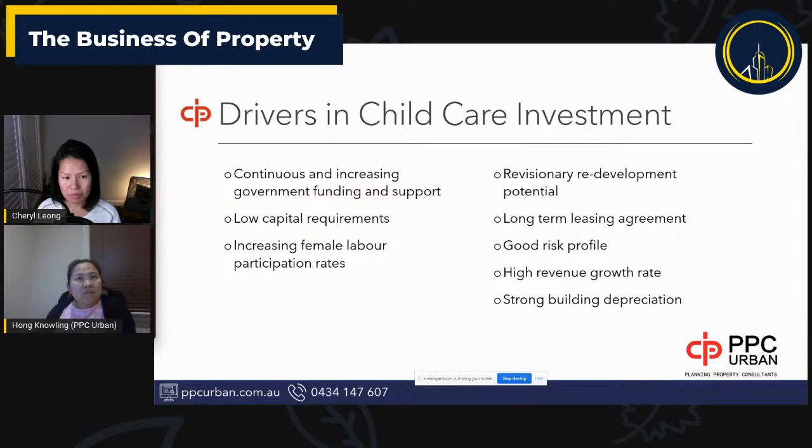One of the attractions here is the long-term leasing agreement. Usually it exceeds 15 years plus two options, with annual fixed growth rates of 3%. So that really gives much greater certainty and financial security for investors. And often, if you get a tenant, that's a really good risk profile. They won't go away. And strong building depreciation, because most childcare centers are specially designed and will be strongly depreciated from a tax benefit perspective.